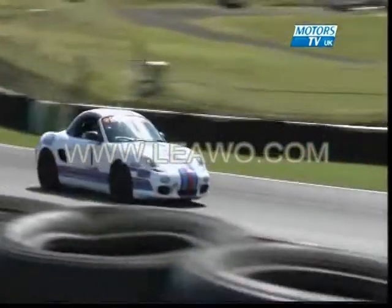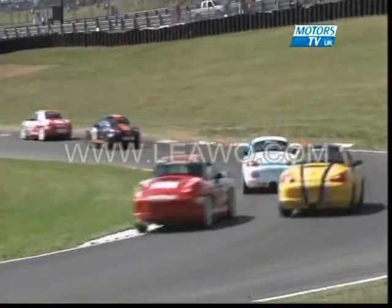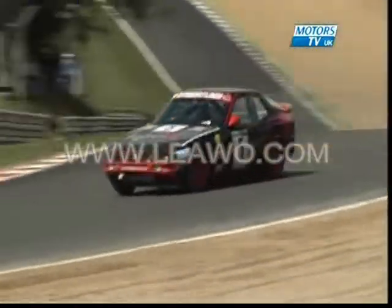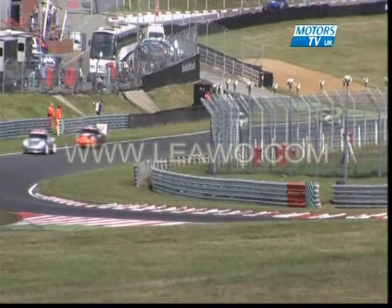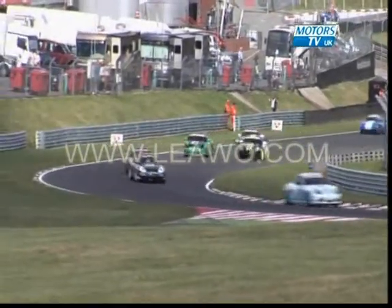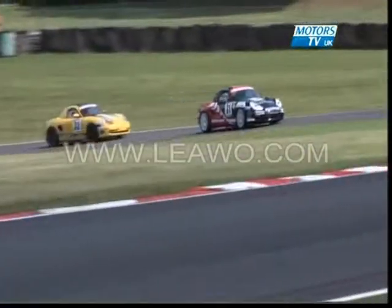But Dave Clark, the class winner and overall winner in the Boxsters, makes a perfect start. He is the absolute master of this class. Well, it looks like John Bierman had a bad start. He is side by side with Mike Seller and trying to get on the inside of Mike Seller. He's done it. There he is, Seller in the yellow car. Just ahead of him is John Bierman, who finished fourth in the first race.